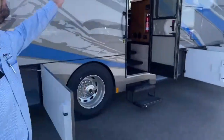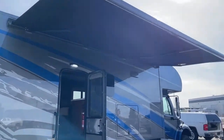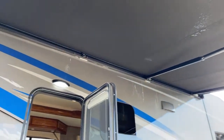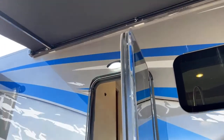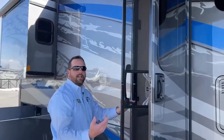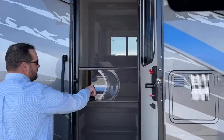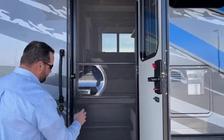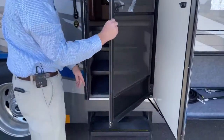I've got the awning out. You can see I've got the lights on. I've got the LED lights in my awning, and an LED porch light above the entrance door. And then, if it's a nice day like today, I want to keep the door open. Still have this closed here to keep the bugs out. And then notice how the step goes in and out when I close this.